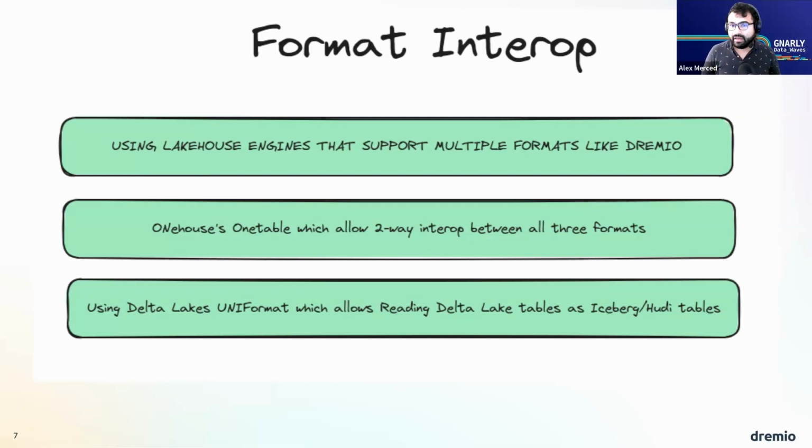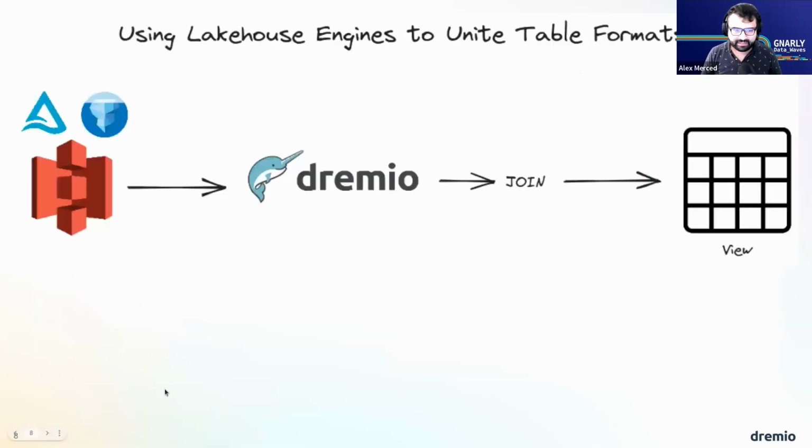Right now, in its current incarnation, it allows you to write an additional set of metadata in Iceberg format, so that you can read your Delta Lake tables as Iceberg with Iceberg-oriented tools. But it aims to also provide that two-way interop between Delta and Hudi and Delta and Iceberg down the road. Again, all these things are still very early in their lifespan, so we'll see how that space develops over time. But let's take a look at each of these scenarios one by one.